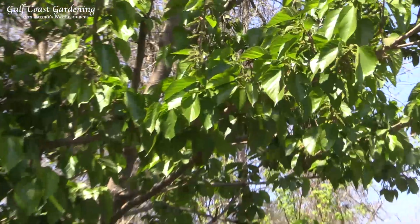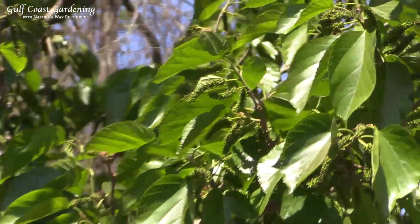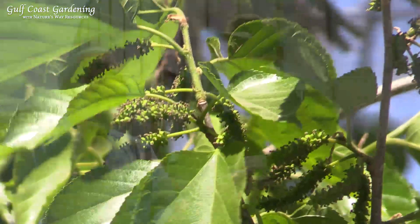I love the leaves on it. The leaves are just beautiful. Yeah, typical mulberry leaf. But so far, no disease, no pest problems. We get a few bagworms, but that's good for the environment, so we leave them alone. But anyway, it's just a great plant that we have. I love it. And this was about 3 foot tall when we put it in, 4 years ago.